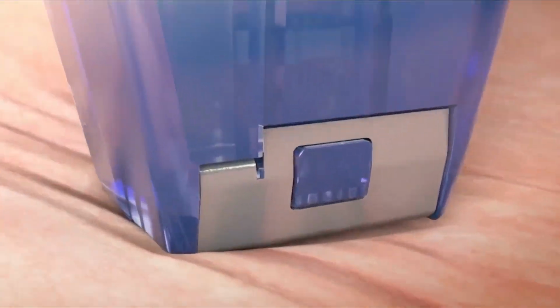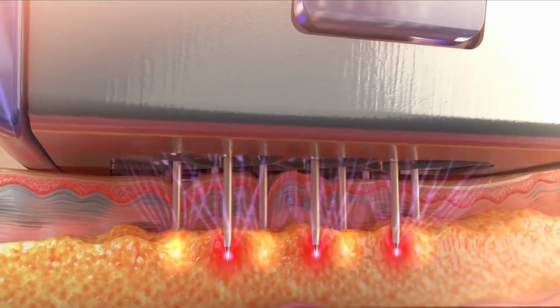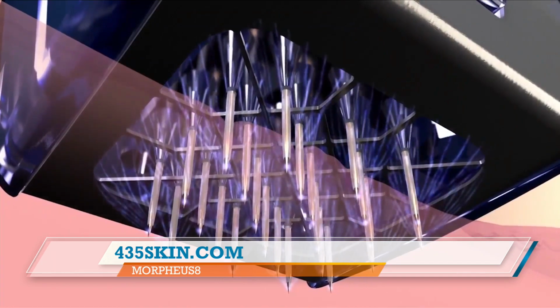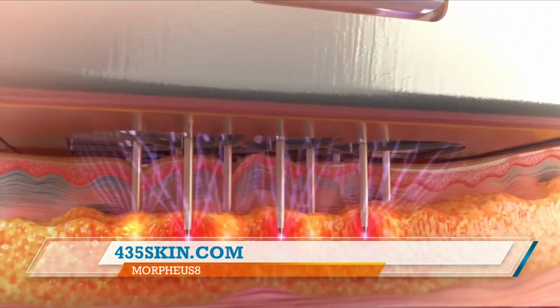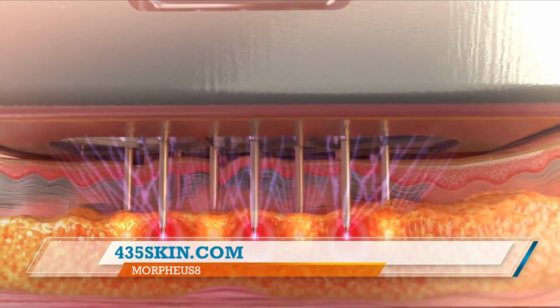It's a radio frequency microneedling device which combines both microneedling technology as well as radio frequency technology to stimulate the collagen in the skin. So we use this to treat fine lines, wrinkles, scarring. Acne scarring is a common concern, skin laxity, as well as different aging processes in the skin. It helps to reduce the aging and helps with rejuvenation.